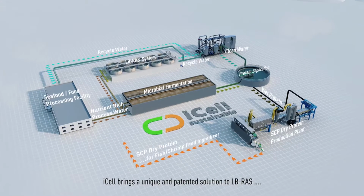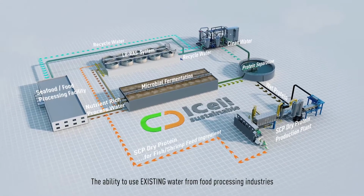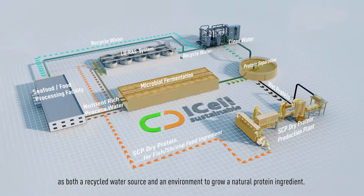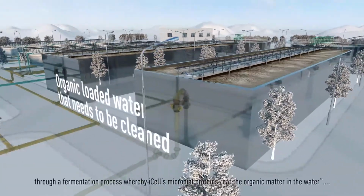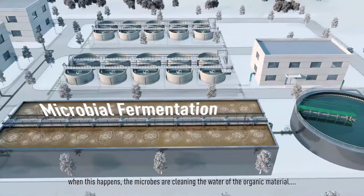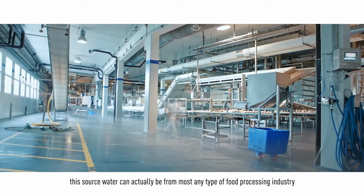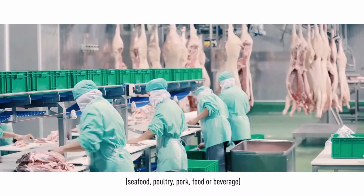iCell brings a unique and patented solution to LB-RAS. The ability to use existing water from food processing industries as both a recycled water source and an environment to grow a natural protein ingredient. How? First, the water is cleaned by iCell through a fermentation process whereby iCell's microbial proteins eat the organic matter in the water. When this happens, the microbes are cleaning the water of the organic material. This source water can actually be from most any type of food processing industry: seafood, poultry, pork, food or beverage.